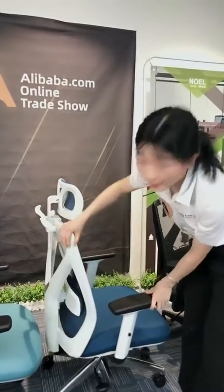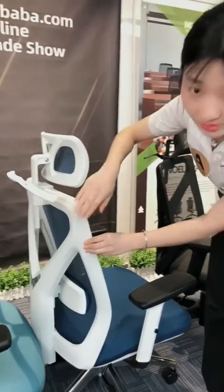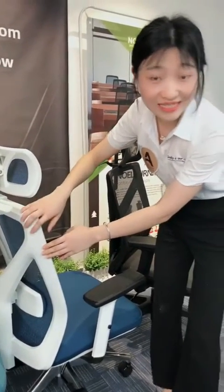And the bed frame is all nylon. The frame material is nylon.